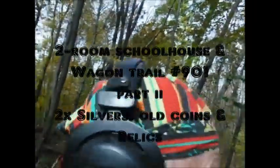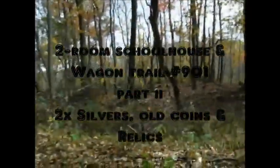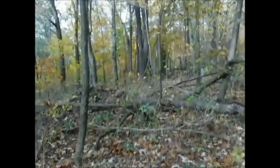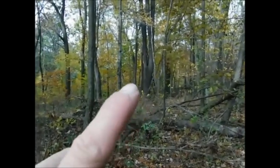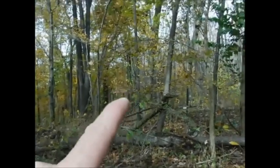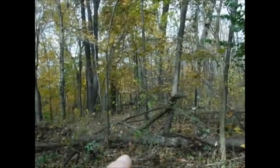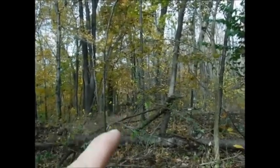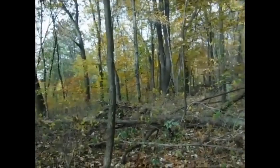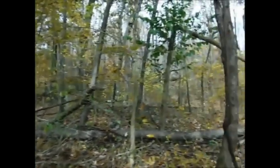Yeah, I'm in the woods there. Here's the wagon trail right here. I must have found coins right here. And check here by the tree, I found a V nickel. And the other tree over here, big tree, I found that Montreal, Canada token. It was pretty bad, but let's see what we find today.